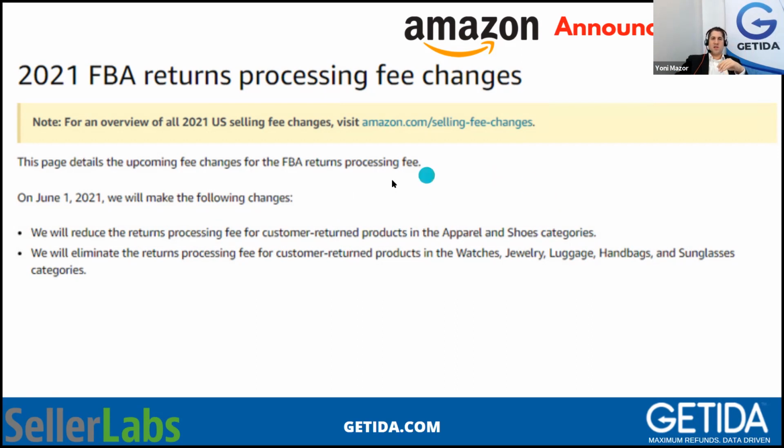So Amazon is telling you, don't worry, we know that you have all these return rates. Once the returns come in, Amazon charges two fees: a restocking fee and a return processing fee. So on the return processing fee for these categories, they're going to be reducing the fees. So that's great news for you guys.